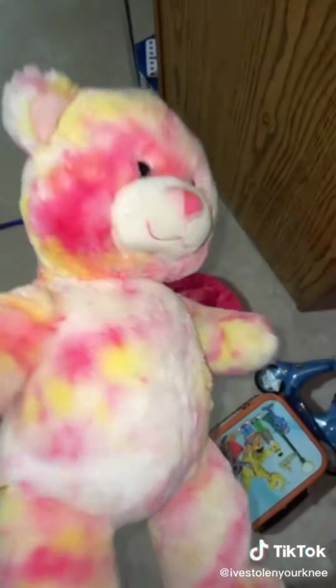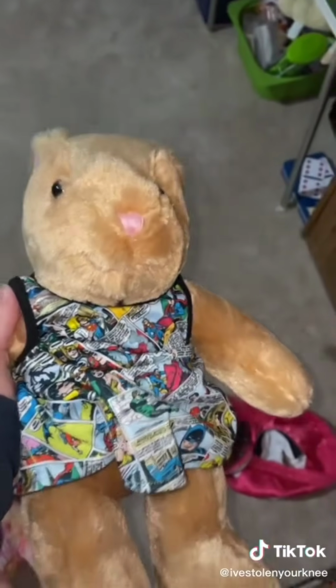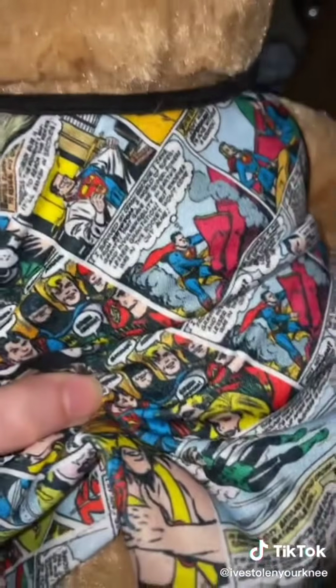This is my first one. I think her name is Strawberry. I can't remember. This is my most recent one. I got her in 2019. Her name is Evie, because she had a Pokemon dress, but then she also has this cool comic dress. This one I probably named like Spooky or something, because I'd get a Build-A-Bear for my birthday every year, which was in November, and then I would also get one in the summer when I went to Arizona.